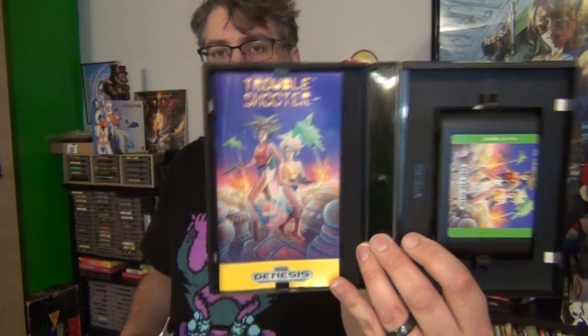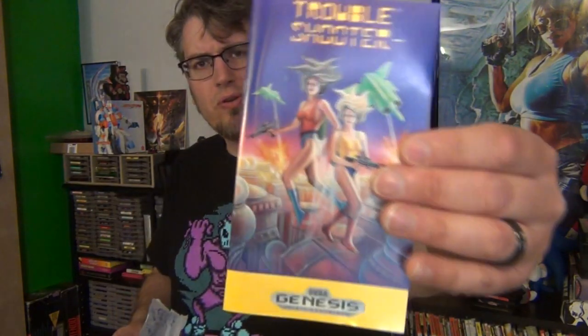Anyways, this one is in unbelievable shape. It is so clean, complete in box, and it was to the point where I had to open up the cart to verify that. I mean, look at that. That's super clean. I thought it was a repro at first, but I opened up the cart and it is not. The manual is also super crisp. Look at that. Oof.